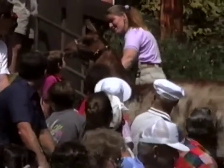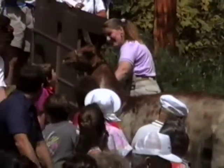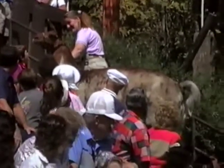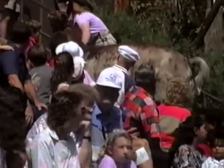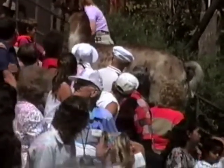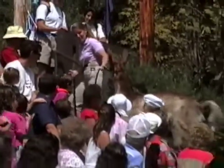Llamas can extract protein from just about anything and do very well on it, as opposed to members of the equine family. Oh, look at that. Nice look. He loves that. You look at that in a video camera too. You get a nice close-up shot.